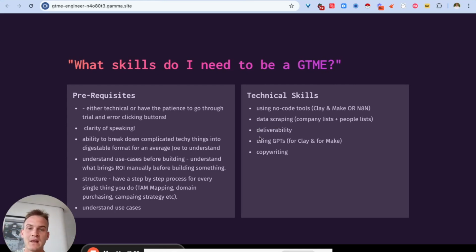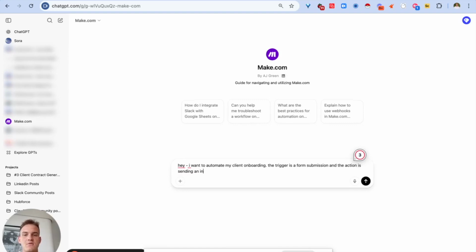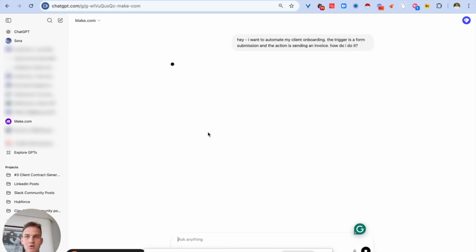as a go-to-market engineer. On top of that, using GPTs, and specifically if I click here, I'll show you what GPTs I already use. For example, on my screen right now, you can see the make.com GPT. In simple terms, whenever you're trying to automate something with make.com, you can literally ask it how you would do that. So you'll say, hey, I want to automate my client onboarding. The trigger is a form submission, and the action is sending an invoice. How do I do it? And this make.com GPT actually shows you step by step how you can build this out.